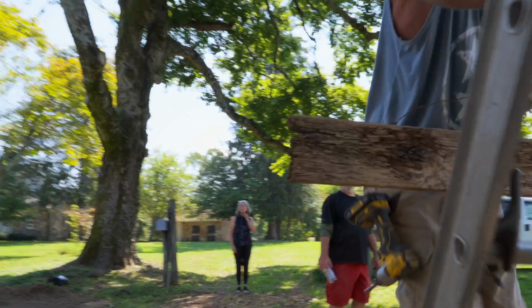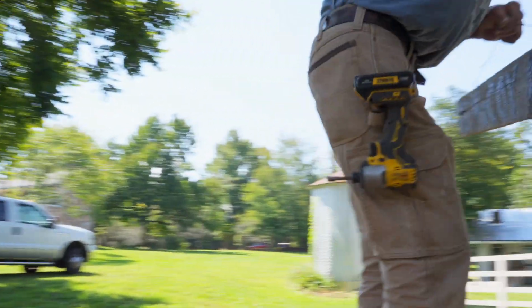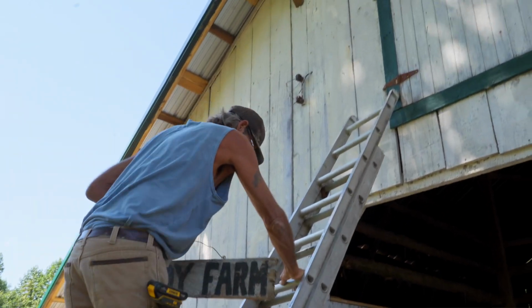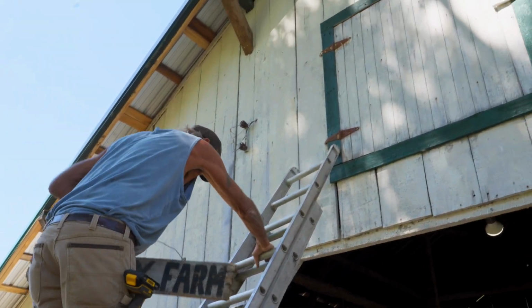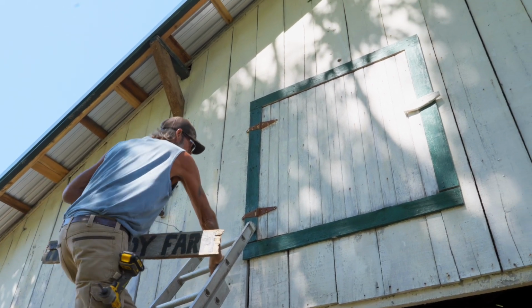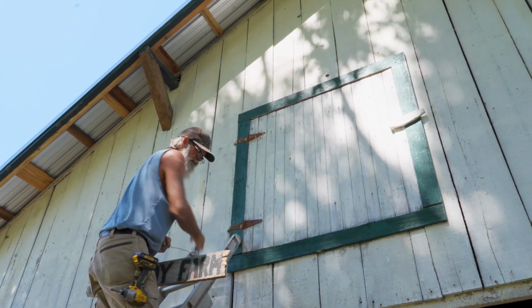Well, thank you. And God brought me to the mountain. It felt like he gave me the gift of restoring barns. It's for that reason I'm here, so all the glory goes to God.